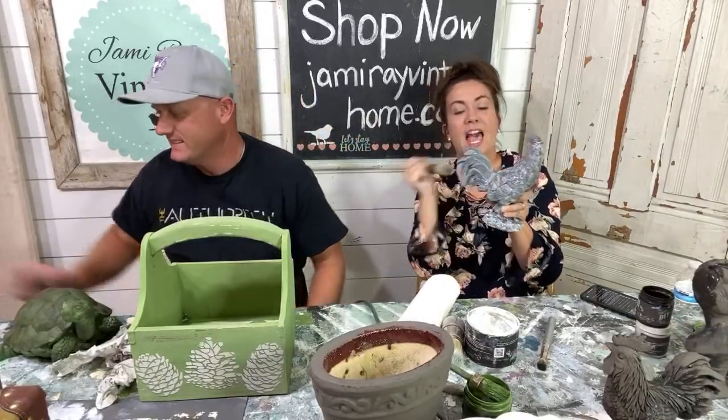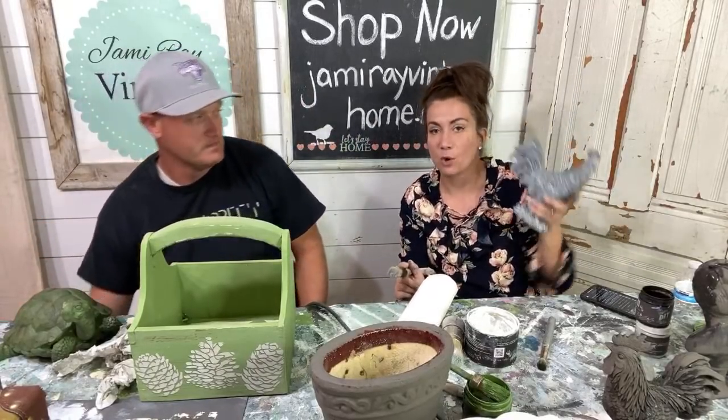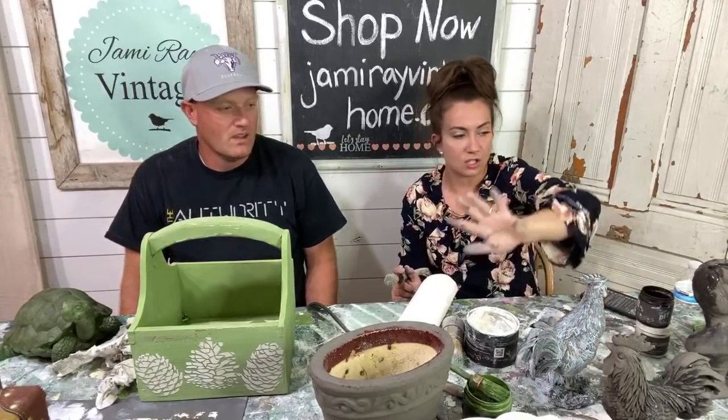I noticed some spots where the wax didn't get in. What I will do is on Monday when I come back, I'm going to give it a good buff, so that'll pull off even more white wax and give it just a little bit of sheen, and it'll be good to go. So we're going to do this treatment to all the weathered wood items.